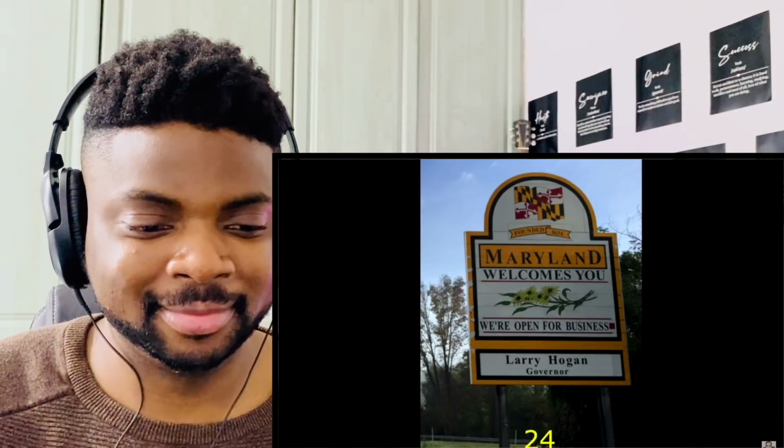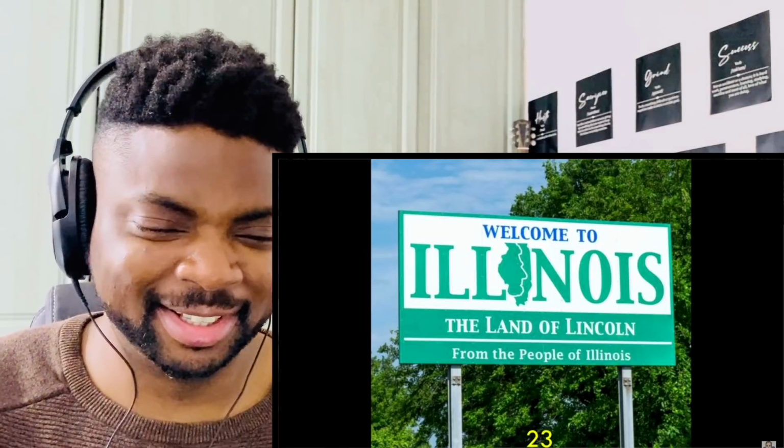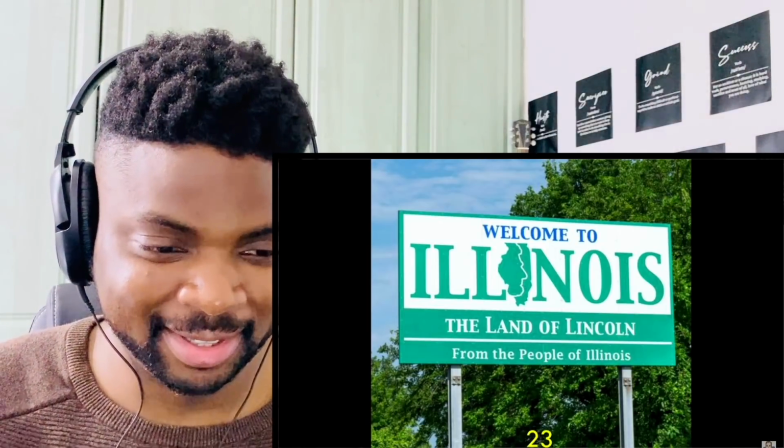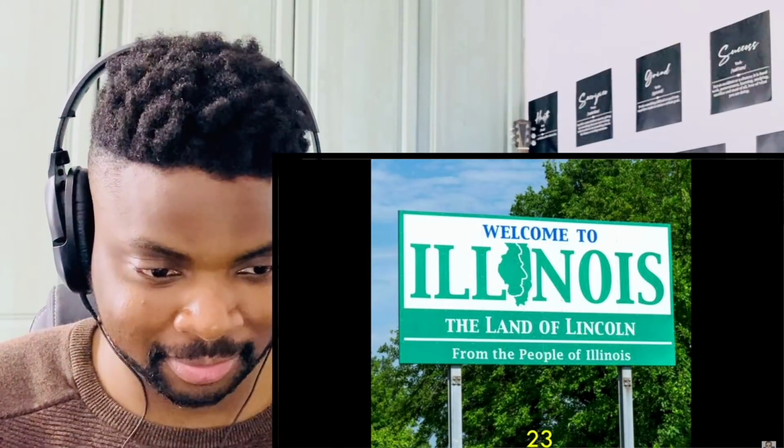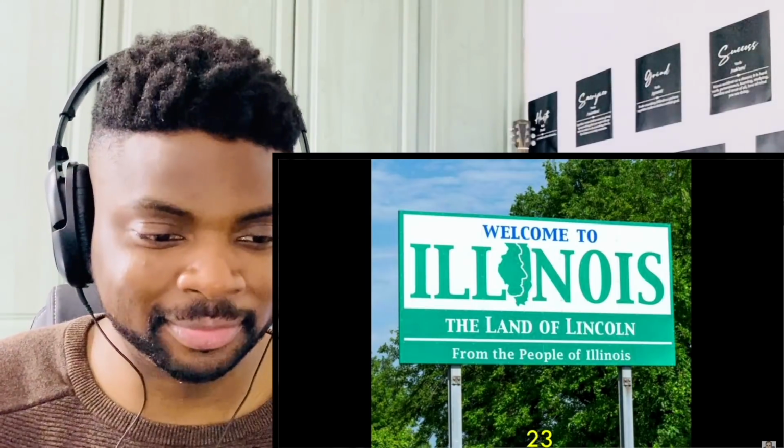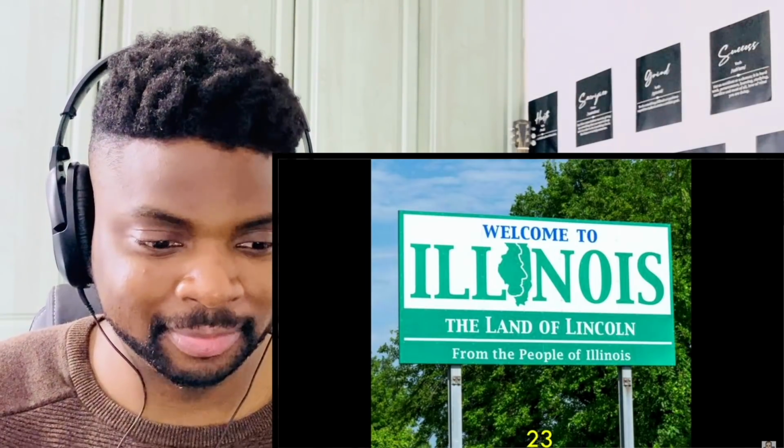Illinois, the third state to claim Lincoln, although I do think they have the best claim to him, but I like how the I in the sign is the shape of the state, and going right down the state is the Illinois River, so pretty cool looking sign, and I like it.